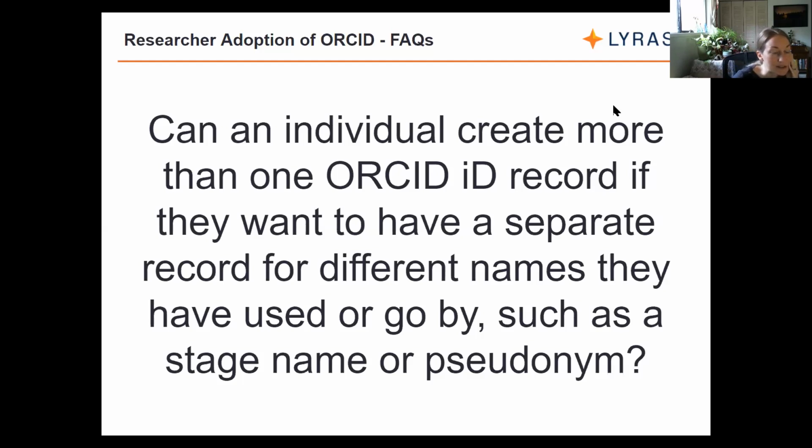Let's see, I see from Laura, no need, they can add those name variations in their ORCID record. Yep. Christina, they should add their other names to their existing ORCID record. Tony says, I think yes, as long as each uses a different email account. And Ellen says they could, but it doesn't sound like a great idea. All of these are right answers, because this is one where it kind of depends.